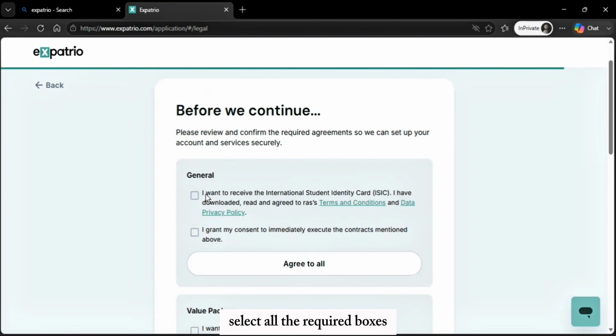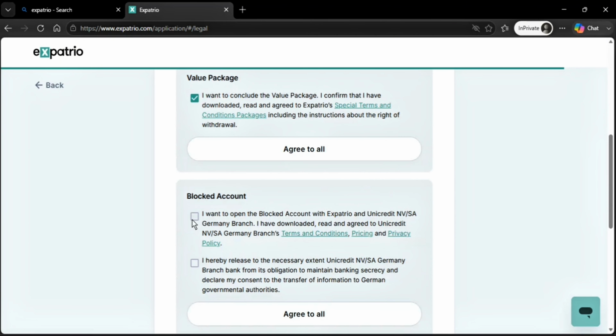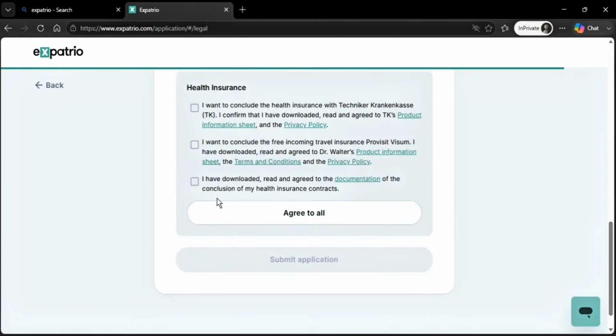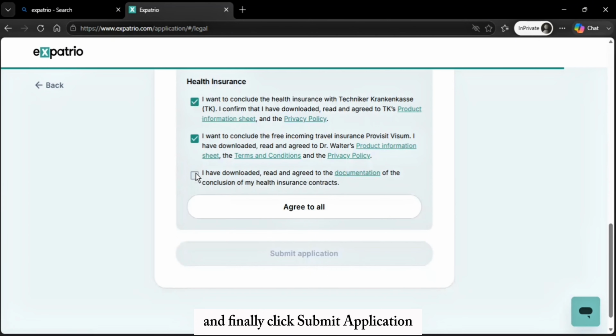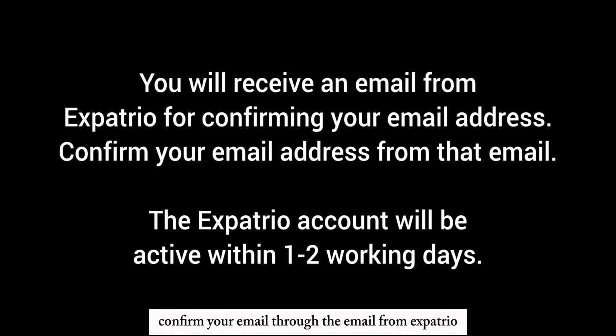Select all the required boxes. And finally, click Submit Application. Confirm your email through the email from Expatrio. Hopefully, you will receive confirmation of your complete Expatrio value package within 1 to 2 working days.